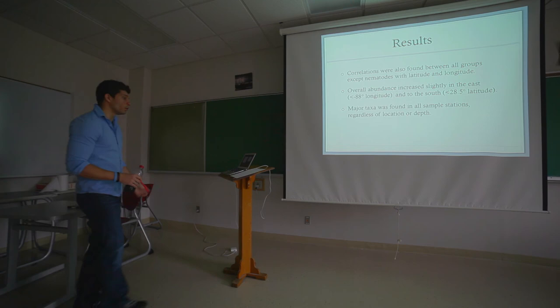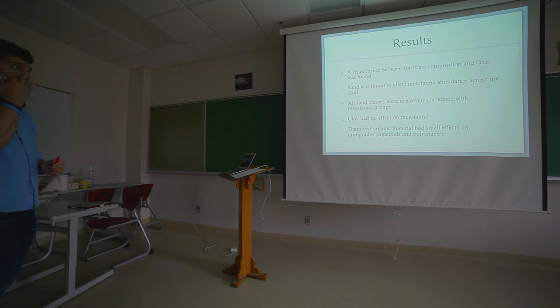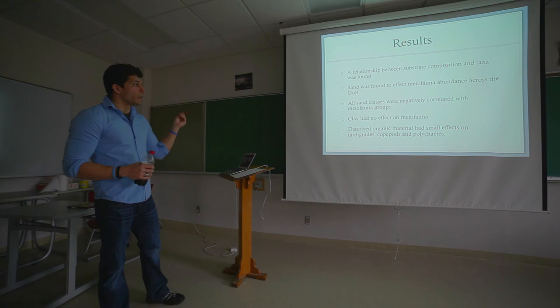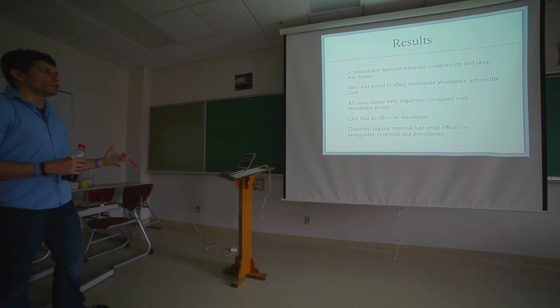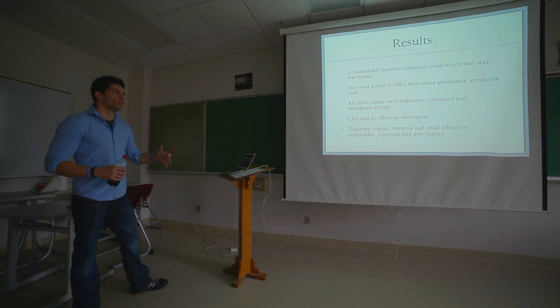Relationships between sediment composition and taxa were found. Sand apparently is pretty popular with meiofauna. We found most of our minor phyla in the sandier stations, which were in the east, and overall abundances were higher in the east, which also had more sand. Our actual sampling started in the west and went east, but heading from east to west, you have a decline in sand from the eastern to the central to the western stations, and an increase in clay.